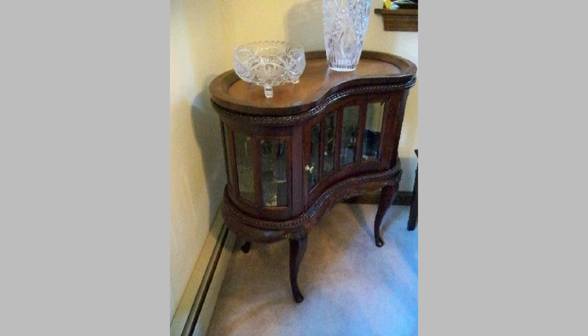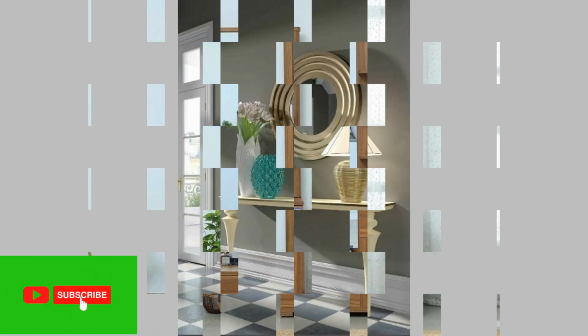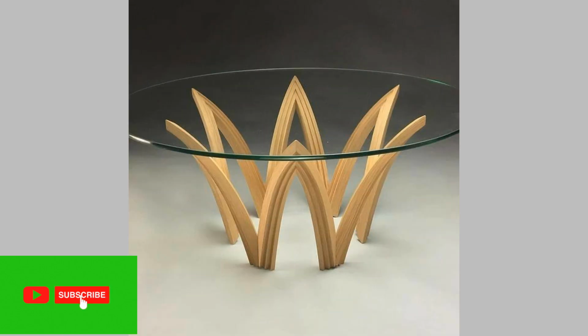One popular way to use wood is in building shelves. Wooden shelves can add a rustic and natural touch to any room, and they're perfect for displaying books, plants, or decorative items. Another great idea is to use wood in building furniture.